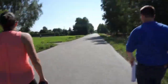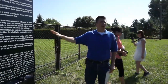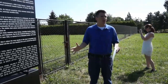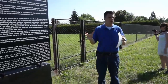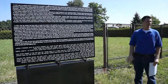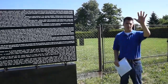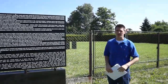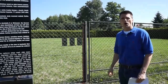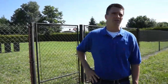This is it right here. This is the site of what they called the Little Red House. It was a converted cottage. They boarded it all up, they bricked all the windows up, and this was the very first gas chamber in Birkenau. It was started in 1942, well before all the big crematoriums were built over in the main camp. This was the very, very first gas chamber. Hundreds of people were packed into this little red house and would be killed.